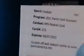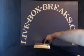Rookie on card auto jersey patch, going to be a redemption. Card number 273. And 273 is going to Stephen Ridley, rookie running back for the Patriots. So Jim, you'll be getting that one.